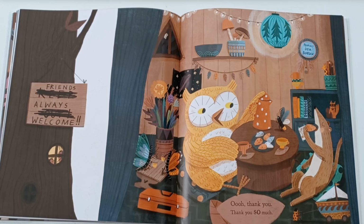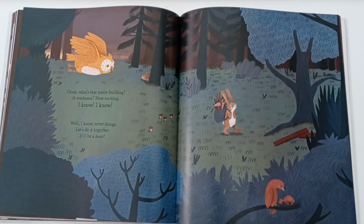Thank you so much. Oh, what is that you're building? A treehouse? How exciting. I know. Well, I know some things. Let's do it together. It will be a hoot.